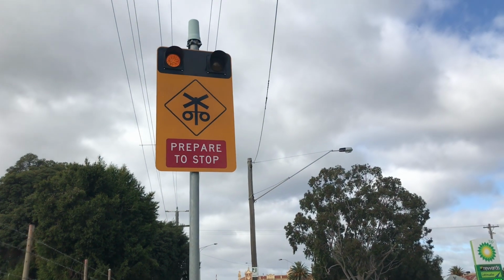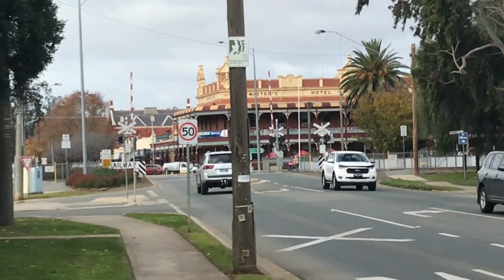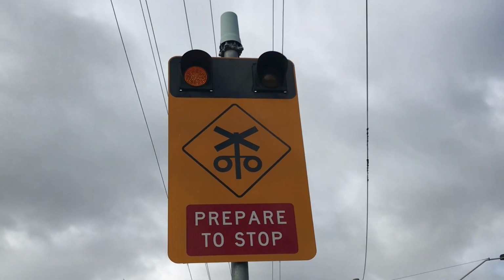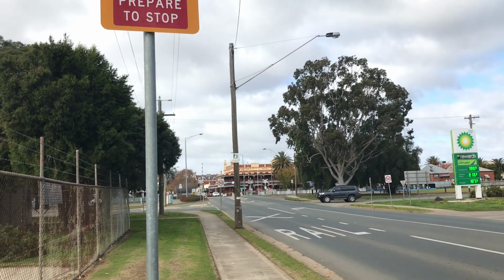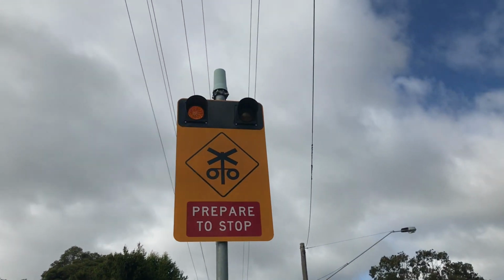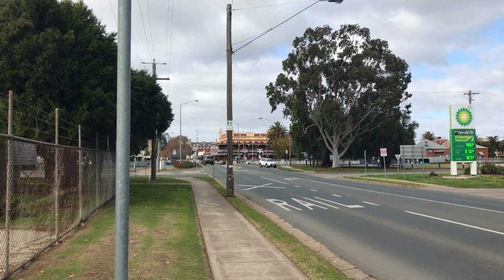Now, something quite interesting about this crossing is the warning signal, the only one on the crossing. As you can see, there's the crossing down there. The only signal on the crossing is flashing. Now, this has been flashing for over 2 years now. I passed this crossing on a trip to Echuca about 2 years ago, and the lights were flashing as we drove past, and I was like, oh wow, that's pretty dangerous, maybe there's a train coming.